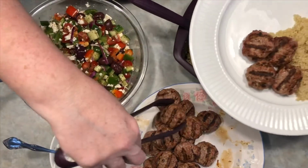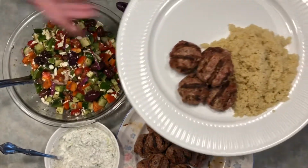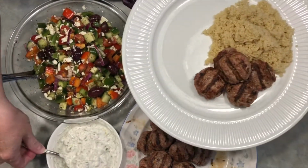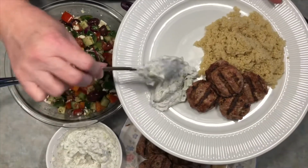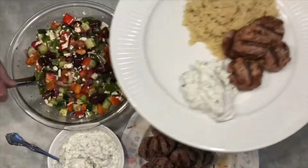And I do pork patties because they cook really quickly on the grill. So a little tzatziki to go with those. This is non-fat Greek yogurt, our lemon dilly, and some finely diced cucumber.